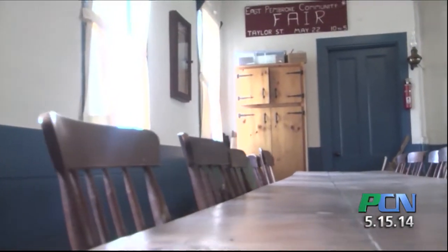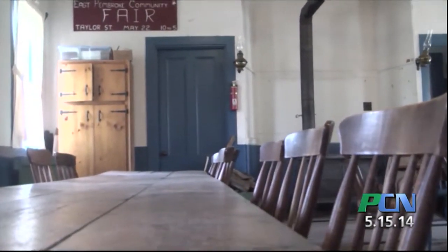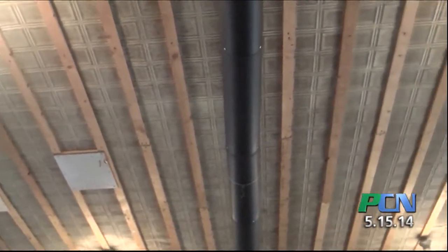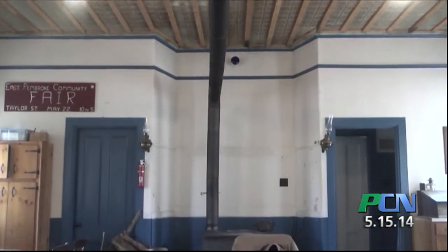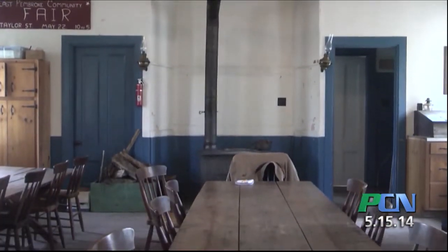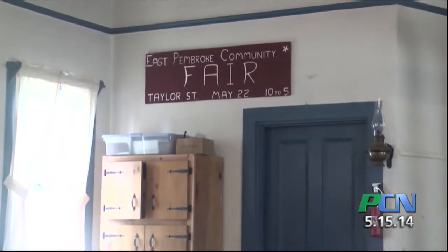We're trying to maintain the building and keep it in the condition that it was given to us, and actually as a museum piece for the town of Pembroke. The building, when my wife and I came with our family, was being used as a community club, and they had birthday parties here. We had men's and ladies dinners. We had wild game dinners.